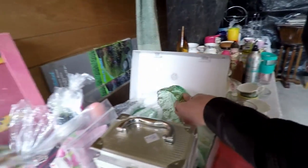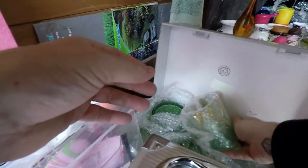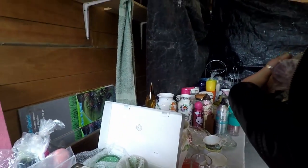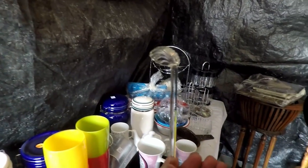I kind of like it though. Yeah. But I don't know where we would put it or what we would do with it. Well, I could get rid of some of the other stuff if you really like this. Like what stuff? I know. Oh my god, look at this spoon. It's glass. Oh, wow.